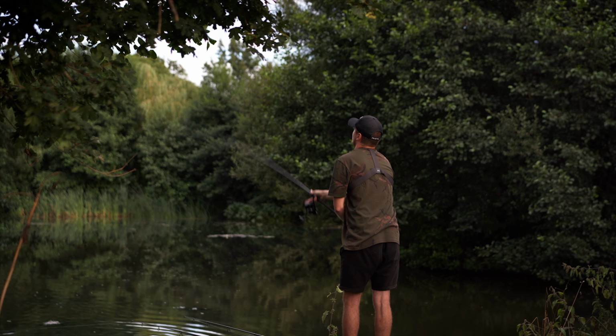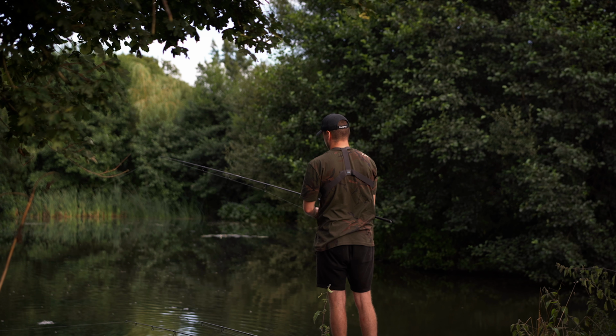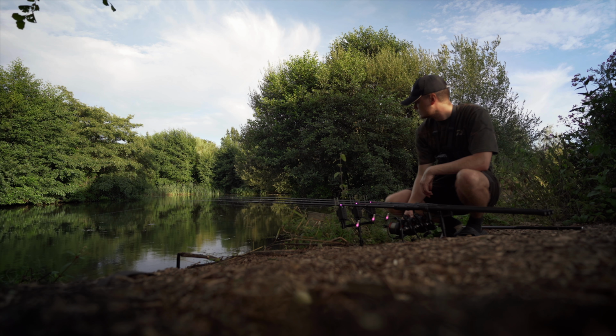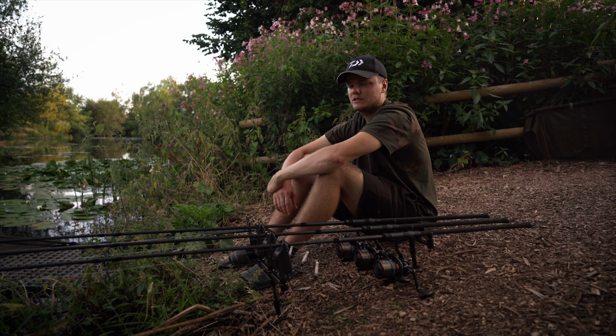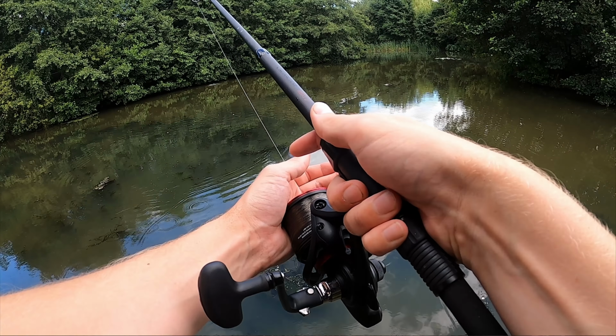My left hand rod, no explanation needed. It's gone straight under that canopy of trees where I've had the two bites earlier on this morning. My middle rod, I did manage to find a spot just before I left for the social. It's about 5 or 6 foot off of the island, but it is a relatively clear spot. It looks like fish have been visiting and feeding off it quite regularly.